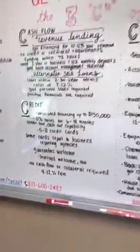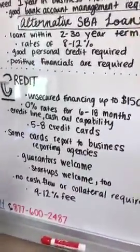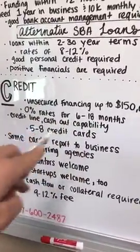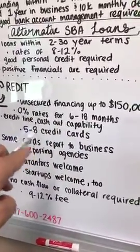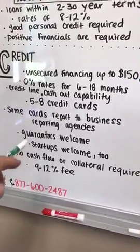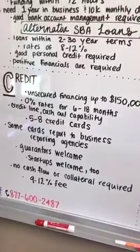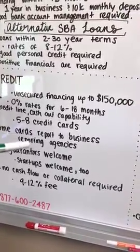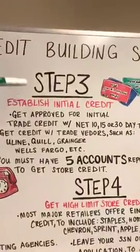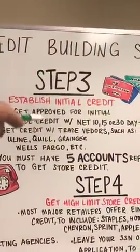Then we kind of zigzagged. Then we went over and talked a little bit more about how to get the most amount of money using an unsecured business financing program where you can get up to 150 grand at 0%, get cash out capability, and get 5 to 8 times the amount that you get on your own using your credit or that of a guarantor. And some people said, well, what if I don't have a 680 score or a guarantor? And then we talked about how to jump and skip that step and use Uline, Quill, Granger vendors instead.